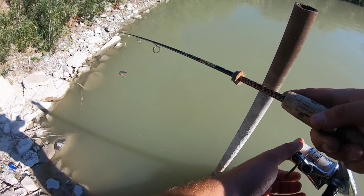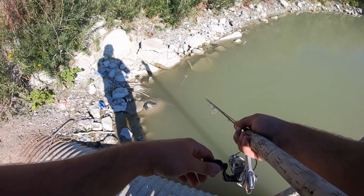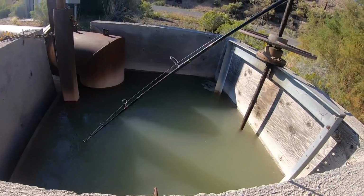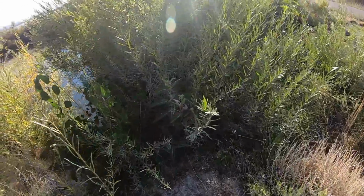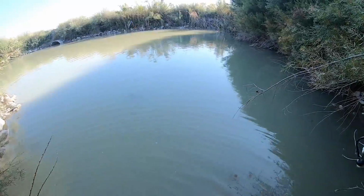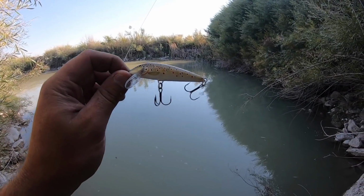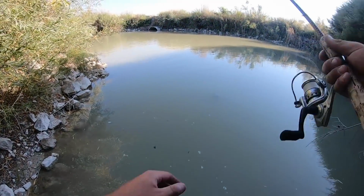Whoa, was that a fish? That might have been a fish there, folks. Could be wrong, but that really felt like a fish. How crazy would it be if I caught a fish in here? All right, guys, 30 minutes throwing a spinner here, nothing. So I got the Rapala. I don't know. No sign of fish anywhere.